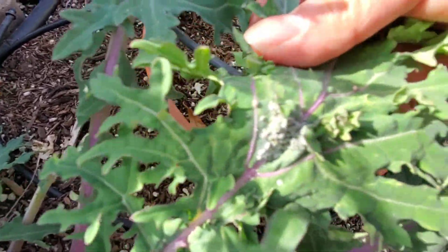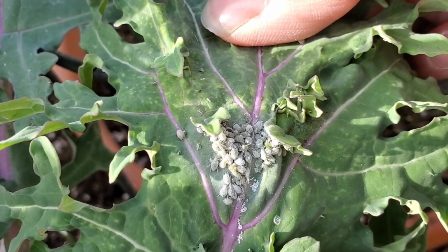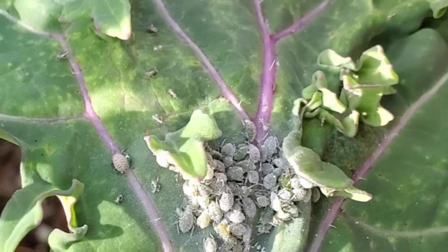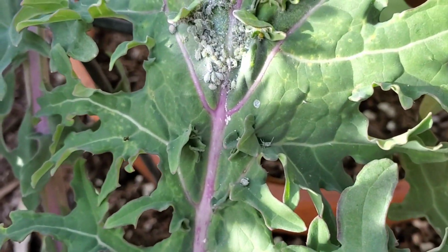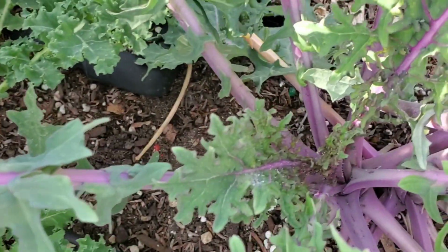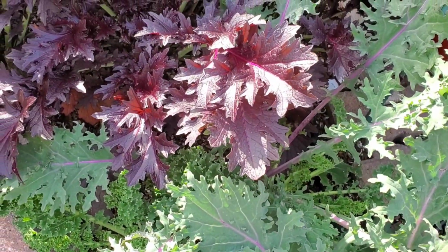See the aphids right here? There we go. You see the aphids? Look how gross those look. I'm just gonna hose them off. I mean, you can rub them off too. It's like a powder. Squish them all off. But the hose does it too. They're all over up in there. But they don't really eat the leaves a whole lot.